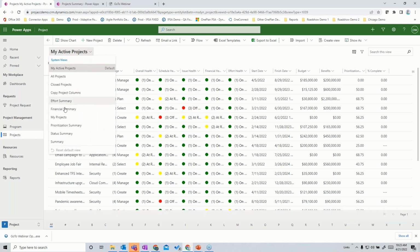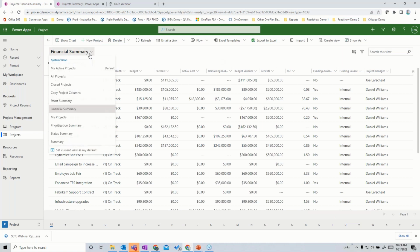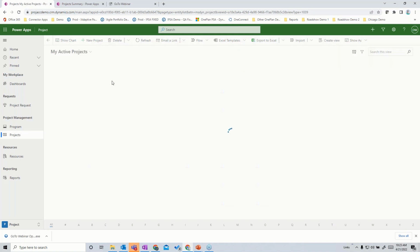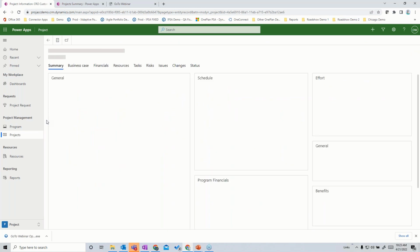But maybe if I wanted to look at this from the financial data that we're capturing around this and understand how we're doing with budgets and actuals and remaining forecasts, or if I want to look at this just from an overall status perspective and look at these things with the fields of data, you can fashion your own views and extend this even beyond what you get out of the box here to look at the list of projects or the portfolio of projects in a variety of different ways. I go back to my active projects, and if you want to drill into an individual project in here, I'll choose this CRO customer journey project.